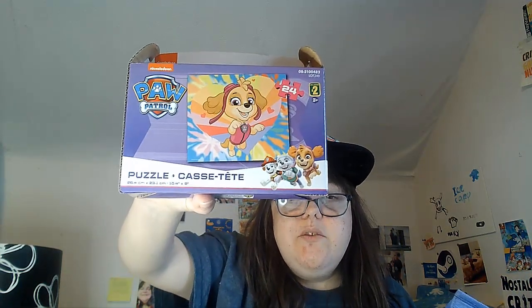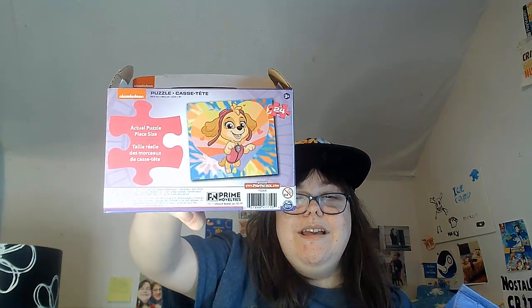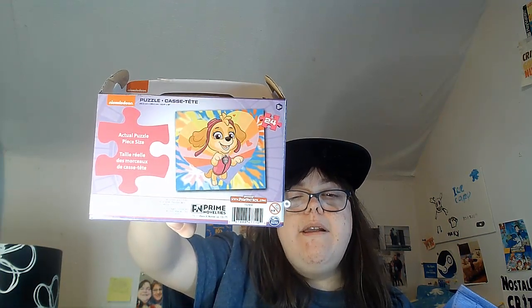Speaking of work, I have another puzzle that I'm going to be taking to work. This is the Paw Patrol, the female one. I know I'm more than a little bit too old. It says the age is 3+, so yeah, more than a little bit too old for it. But again, it's easy enough for me to do, so that's what matters. And it's something different for me to do at work in a way.